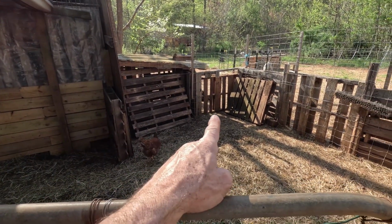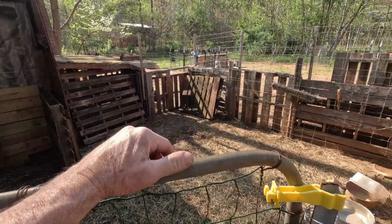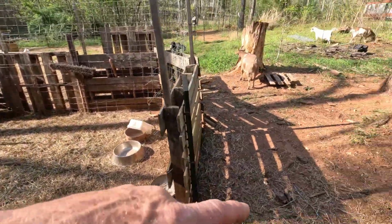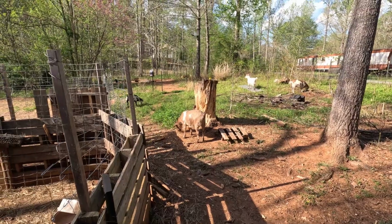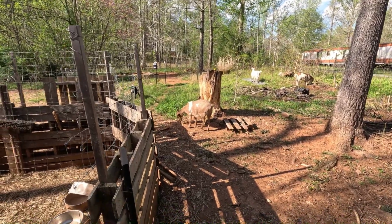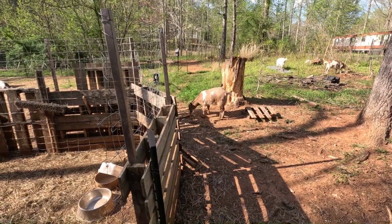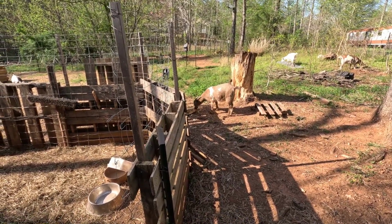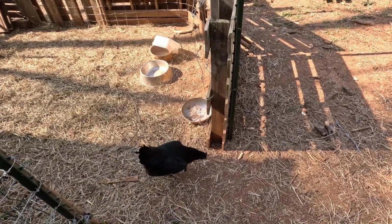But we closed that hole there, which led to the old run. So now they have no choice but to come out here and roam all through here, all the way down to the end there. And yeah, they look happy. They're eating their bark. They love that bark. What do you think, chicken? You like your new run?